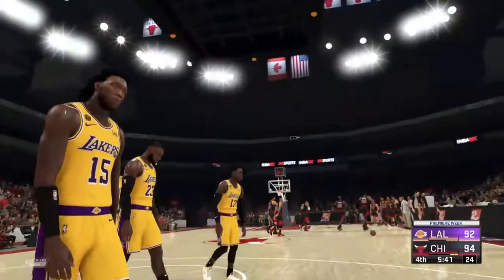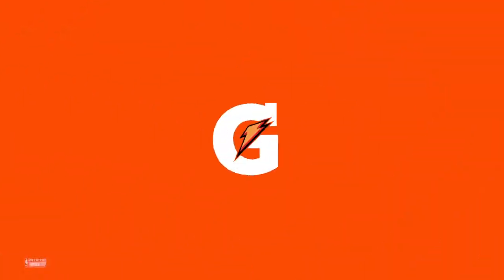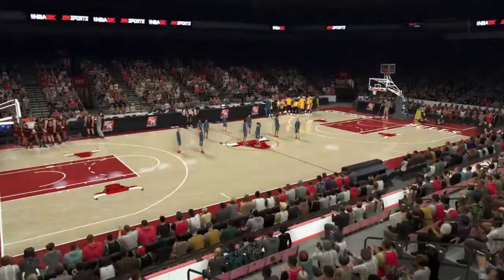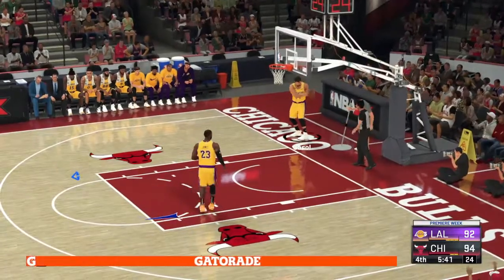Boy, just always aggressive under the rim. Robin Lopez earning his keep tonight. And the Lakers call time here. Some changes for the Lakers. Gasol comes in for Montrezl Harrell. Davis is subbed in for Morris.